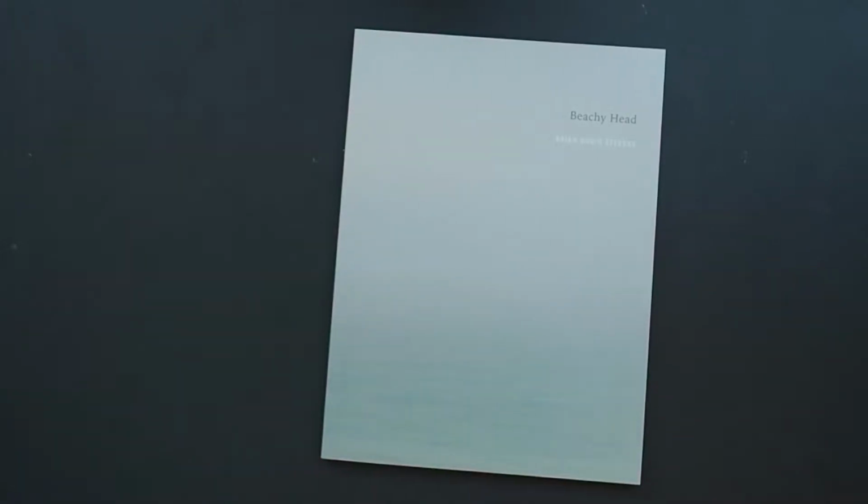These pictures are a lovely investigation of Beachy Head. For those of you who are not aware, Beachy Head, I think, is the highest chalk cliff in the country, and it's become synonymous with being a suicide spot, as I'm sure most of you in the UK are aware. The book is 68 pages.